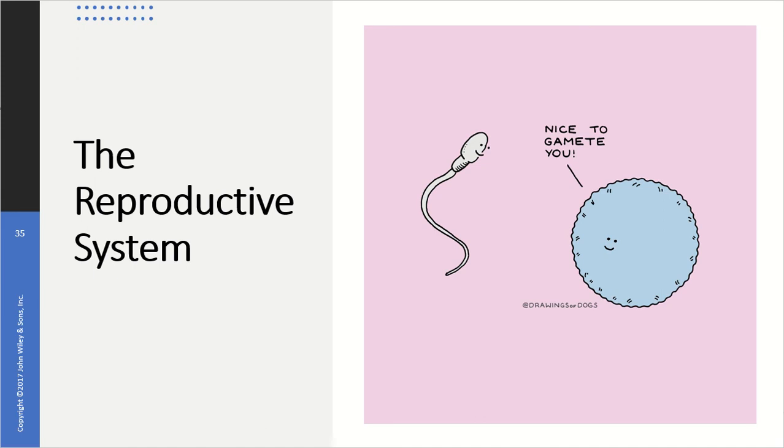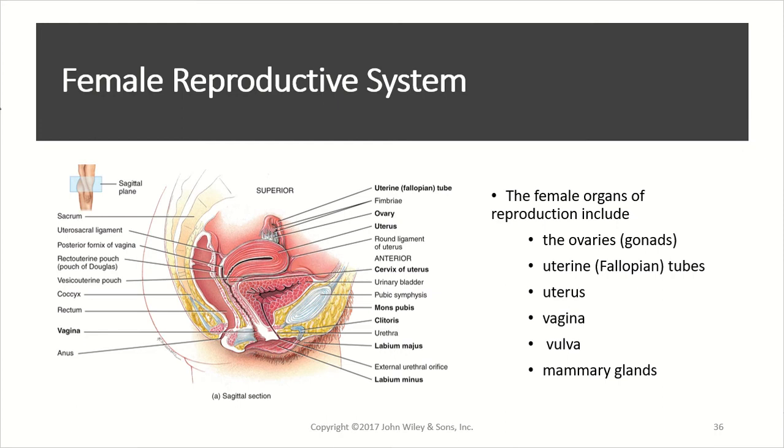This is chapter 28, part 2 of the reproductive system lectures. So today we're talking about the first part of the female reproductive system. Overall, the female reproductive organs include the ovaries, which are the female gonads, the uterine tubes, also called fallopian tubes, the uterus, the vagina, the vulva, and the mammary glands. And we're going to talk about some of these in this part of the lecture.